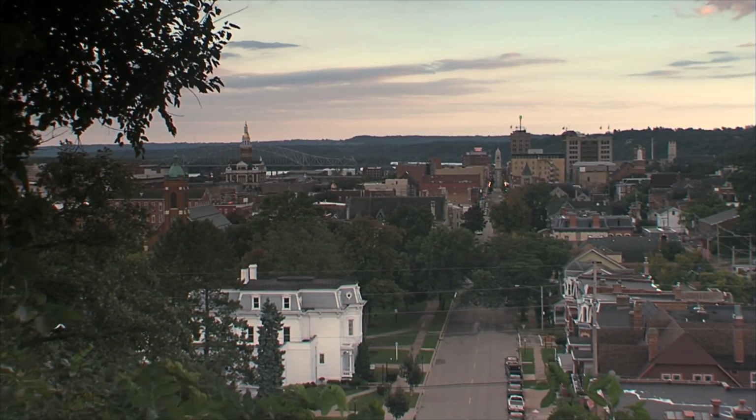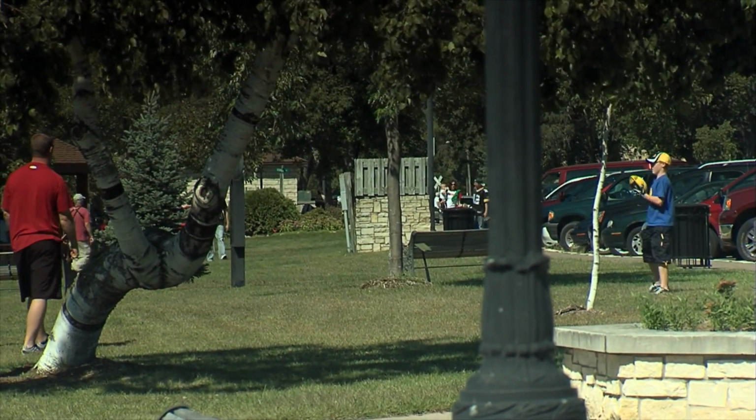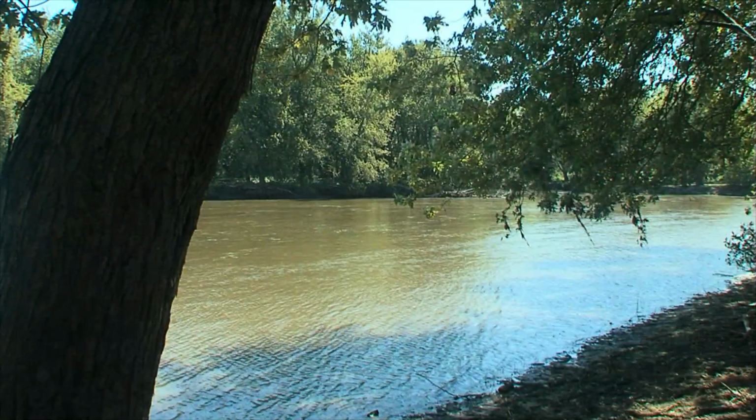Our voyage northward on the Mississippi will be stopping at several towns with lots and lots of tourist opportunities. And for the avid sportsmen, they'll have countless streams and backwaters to explore.